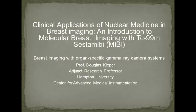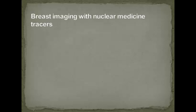So this talk is going to concentrate primarily on the single gamma method, often referred to as breast-specific gamma imaging or molecular breast imaging. And I think everyone is trying to coin a new phrase, it seems every day of the week, but it's technetium-based generally.